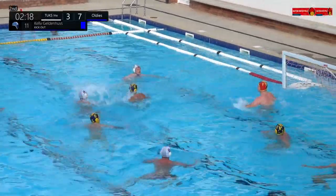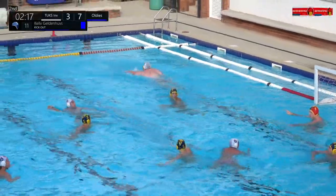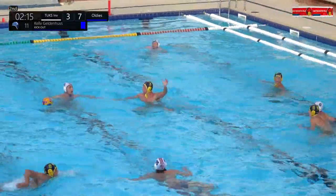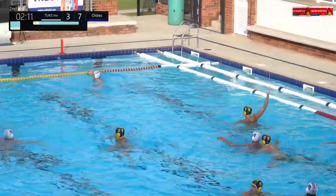Matthew Collins has rifled one towards that top left-hand corner, but Gareth May showing us why he wears the South African badge on his chest with lightning-fast reflexes, getting his hand into that top corner and putting that out for a two-meter. But the Tux side with another roll of the dice here. The referee is calling us back here.